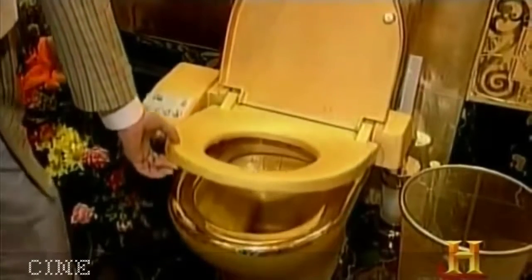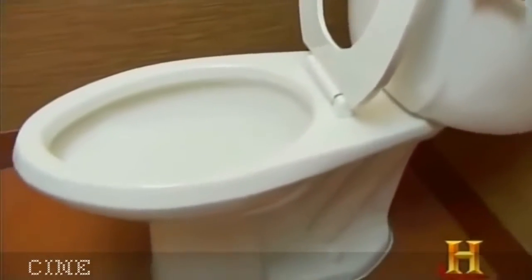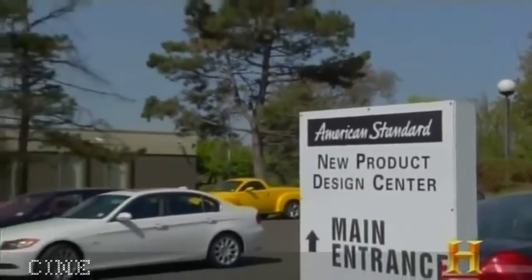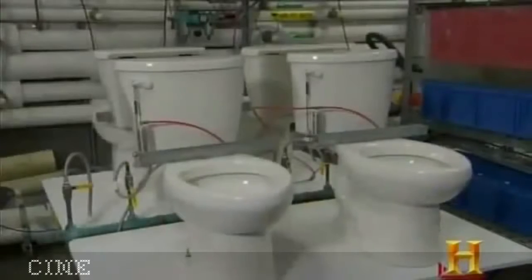Regardless how high or low your end is, we're all slaves to the common commode. This modern marvel changed the world by efficiently eliminating the waste most people don't want to think about. At American Standard, located in the aptly named Piscataway, New Jersey, these potty people have put a great deal of thought into making some of the best toilets on the market.